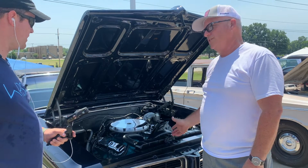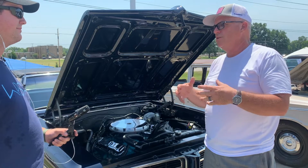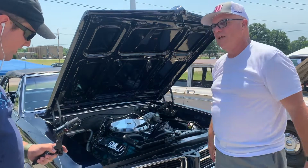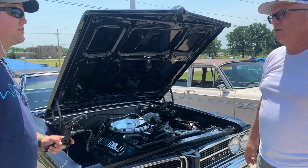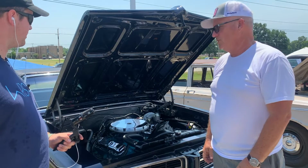Most people recognize the GTO from the '65, '66, '67 model that's really popular. The headlights are stacked instead of side by side. That's what most people think of as a GTO. But this is actually deemed America's first muscle car. Oh, really? It's the '64 GTO.